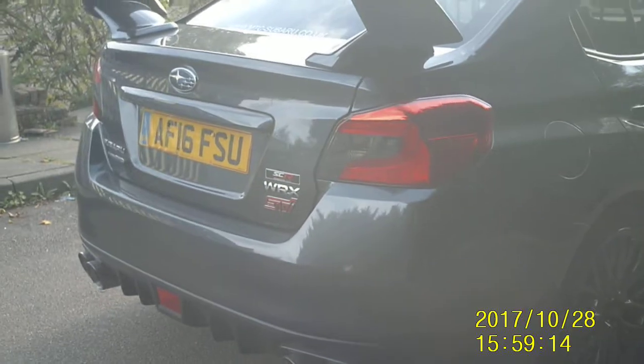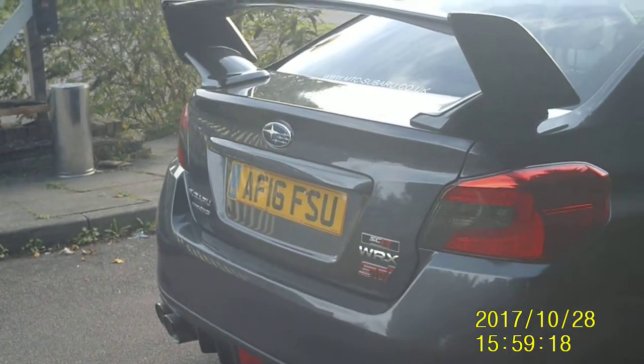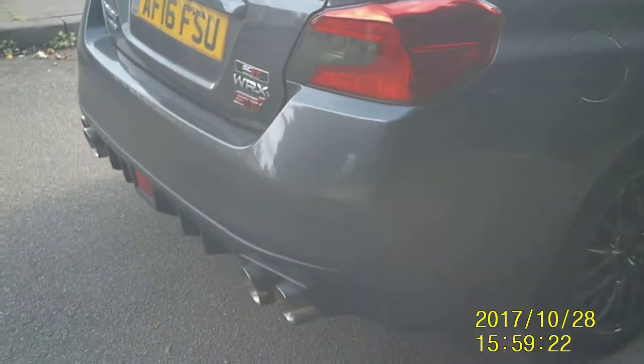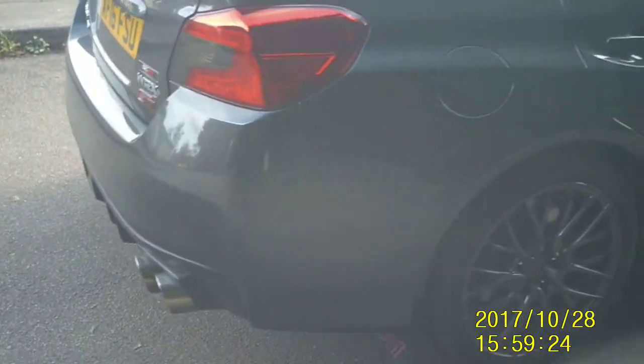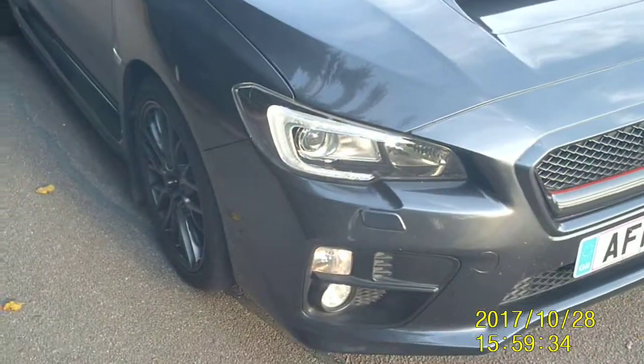This is my 2016 STI here in the UK. Bought it brand new about 18 months ago and I absolutely love it. It's been my dream car for many years now. I got it in gunmetal metallic, one of five colours you can have in the UK.